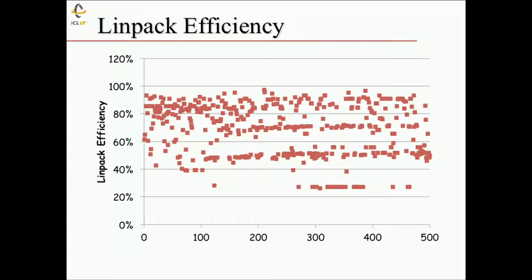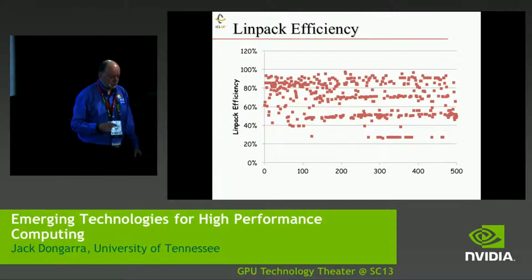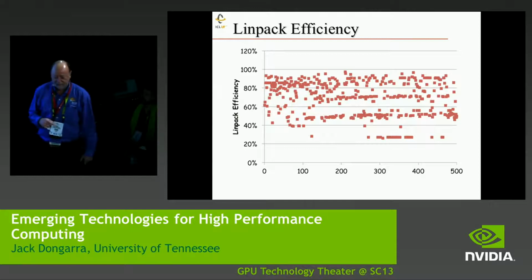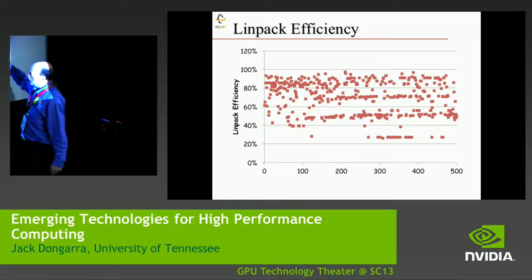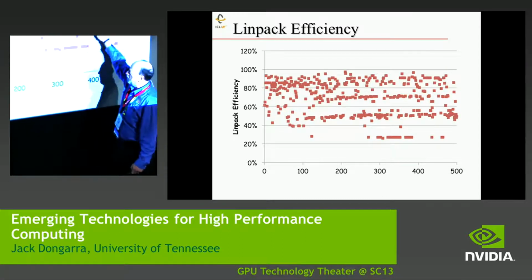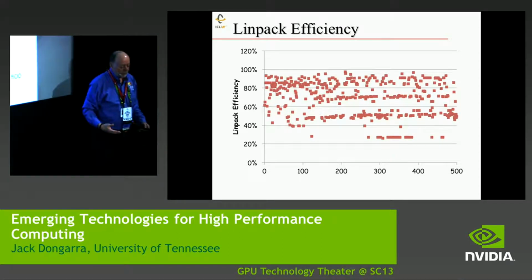This is the Top 500 list again. We're looking at the efficiency of the 500 machines here. So the first thing you should notice is no machine is greater than 100% efficient, right? That's a good thing. But there are other effects that take place here. So we see these stripes here. What are these stripes about? How does that affect what's going on?